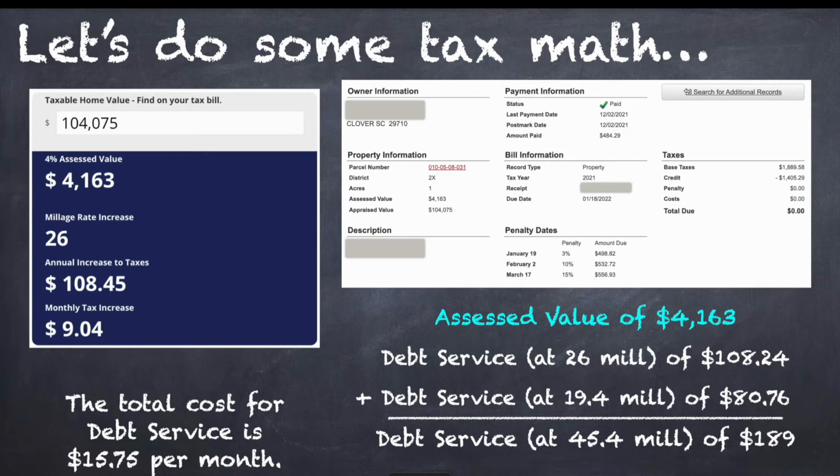Our calculator was designed to estimate the tax impact for owner-occupied homes.